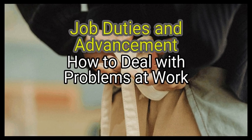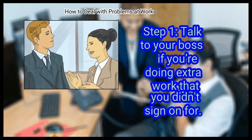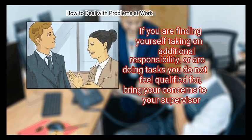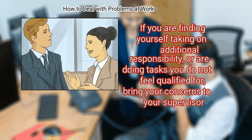Method 2. Job duties and advancement. First is talk to your boss if you're doing extra work that you didn't sign on for. Sometimes the job you have is different from the job you applied for. If you are finding yourself taking on additional responsibility, or are doing tasks you do not feel qualified for, bring your concerns to your supervisor.